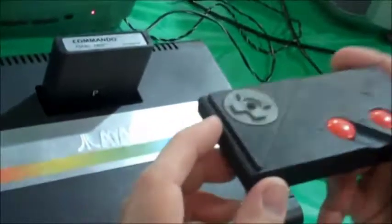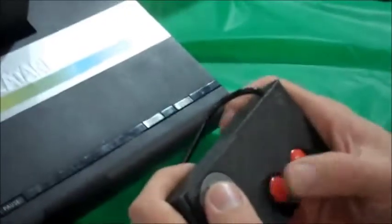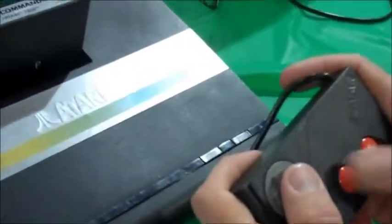It's not so bad. Originally, there was a little stick on there that you could take off, screw on and screw off. This button feels a bit knackered, to be honest. I'm firing and it's not exactly doing too much.